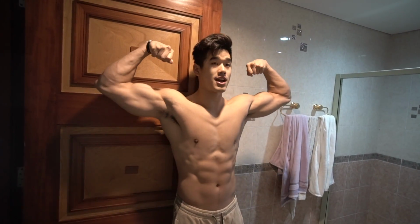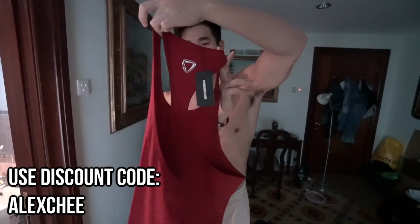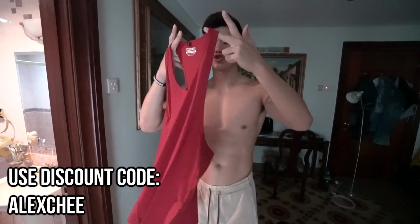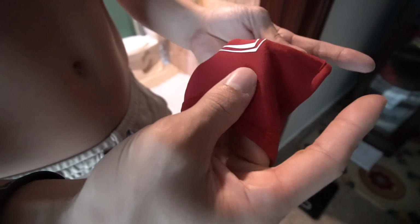This is day 63. Just received a brand new tank top, but team joint. You guys can see the details, super clean. Can you guys see that? That 3D printing right now.